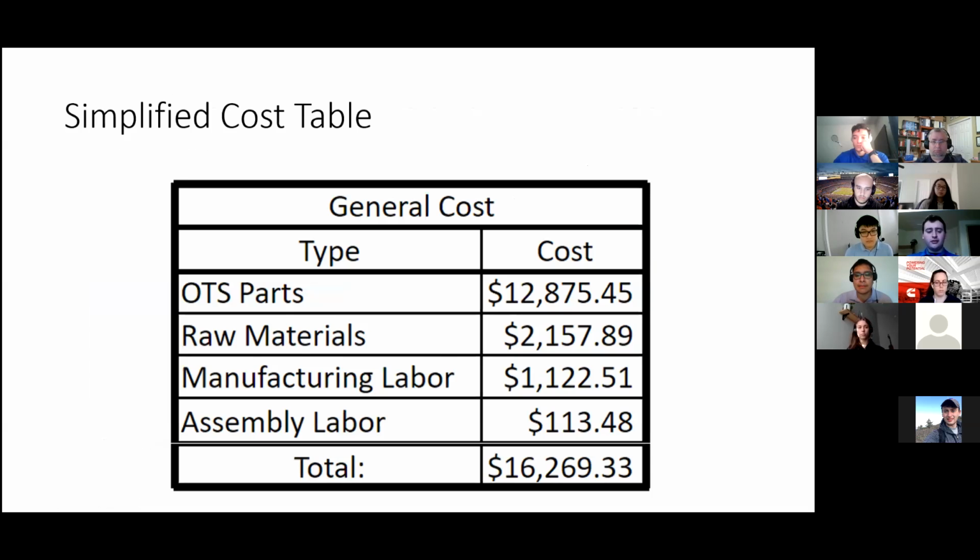Now we come to our cost analysis. Our hedgehog concept specified autonomy, which when combined with our aims of modularity and high individual component technological readiness, led to a large volume of off-the-shelf parts and associated expense of about $13,000.